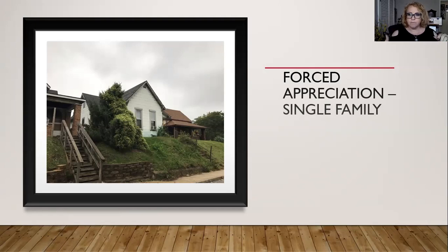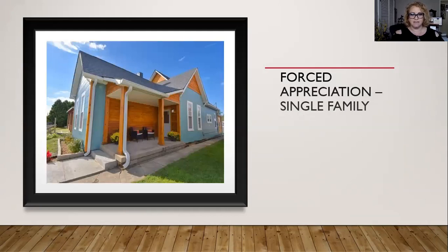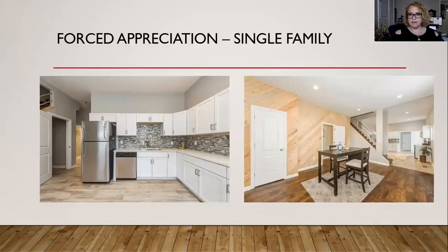All right, so let me walk you through the numbers a little bit on this and then see what we ended up doing. This was a house that was just so bad, so ugly. Most of the houses that we buy are built in the 1900s, so they're really old, but they've got good bones, right? So this is a fun one. Before, after. We made it into a gorgeous home.